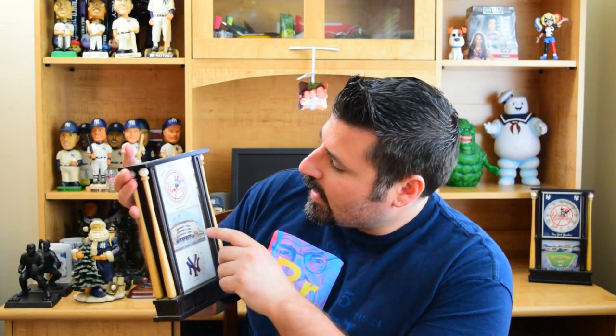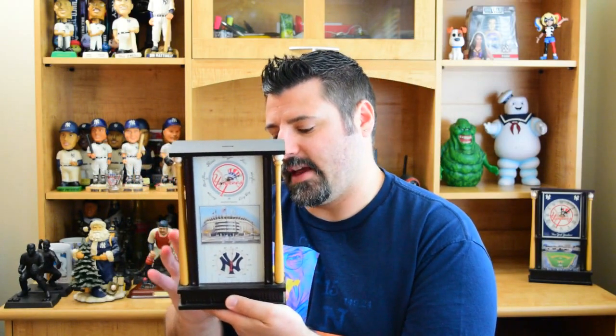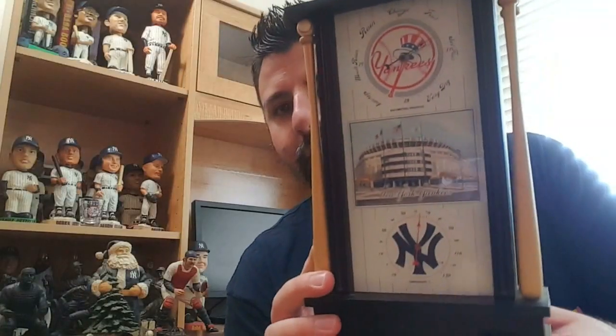And then the other clock here, it's another Yankees clock. Again, I guess this is Danbury Mint also. This is 2000. It's got a thermometer down here, a picture of the old Yankee Stadium, and then up here, it's got barometric pressure. So this isn't a clock, it's just temperature and the barometric pressure, I guess, to keep track of for the game. Again, once the house is bought and the Geek Cave is done, this will be in there as well. I'll bring it closer to give you a better look.